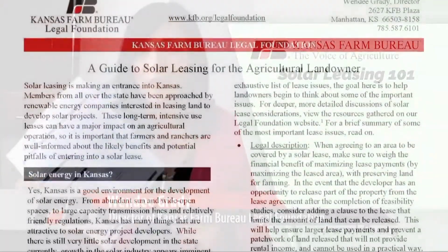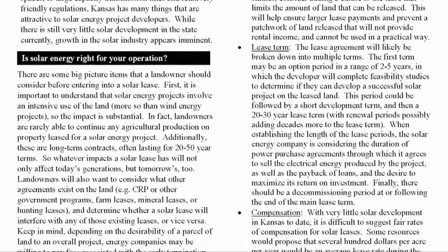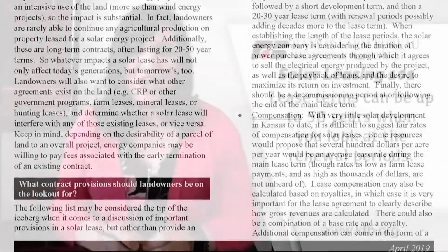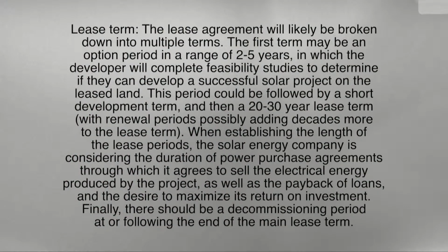There's been a really big increase in the number of calls I've gotten about solar leasing just in the last 6 months. So I've put a 3-page paper out there on the website, but I thought I would just hit the high points with you guys today. First thing to look at is the lease term. When it comes to solar leases, the term can last for like 50 years when you include the renewal periods.